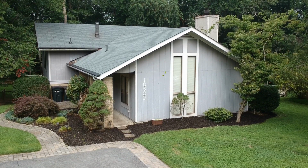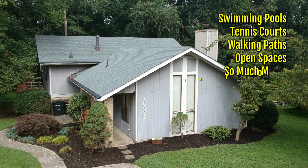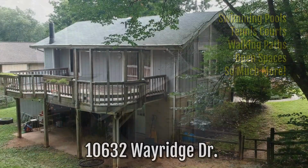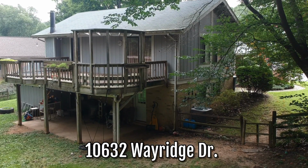The Homeowners Association includes access to swimming pools, tennis courts, walking paths, local open spaces and so much more. This neighborhood is close to shopping, restaurants and offices. The schools are within walking distance. It's a wonderful home, with many bonuses, and yet opportunities to add your personal touch.